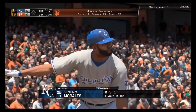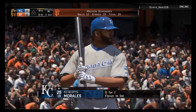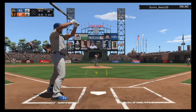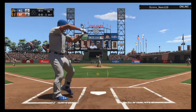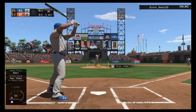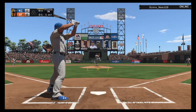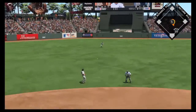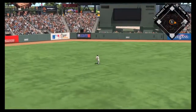Into the box, Kendrys Morales. He flew out in his last at-bat. Morales. Gets on top of one here and chops it foul right at home plate. Hit hard up the middle. And that is through into center field for a 1-out single.